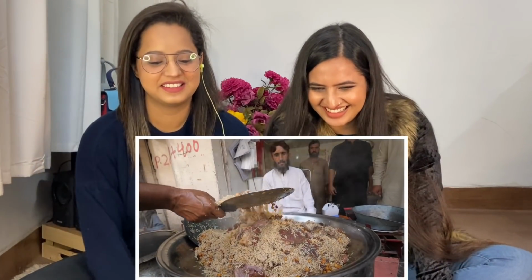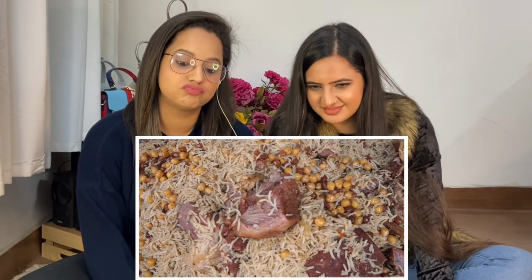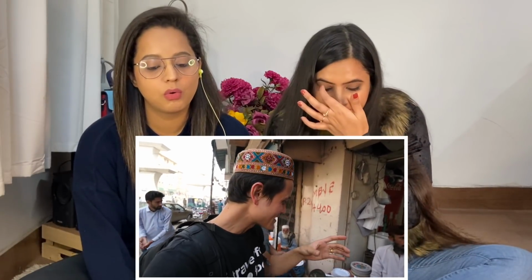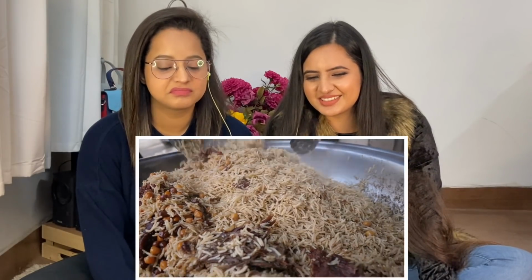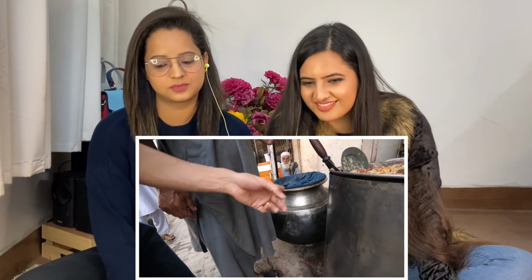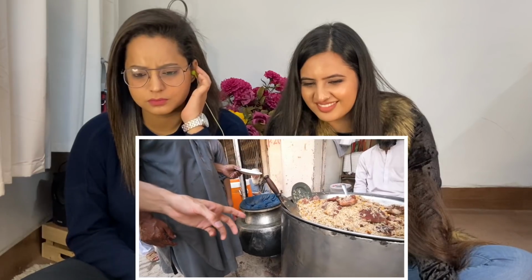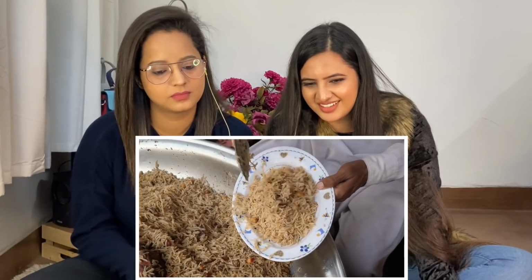The next place we're stopping on this ultimate food tour of Peshawar is to eat Peshawari pulao. And pulao is very famous in this region. It's a rice dish. You can smell the rice, the spices. There's chickpeas in it, raisins, and chunks of meat. I think they make it in that big pot there. They cook it in the pot, and then when they serve it, they put it into this big metal serving bowl.